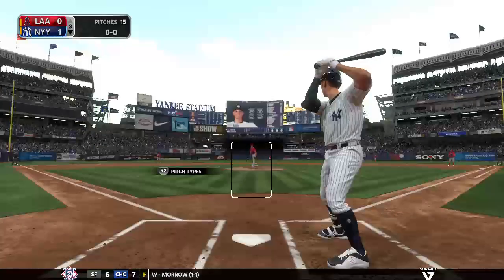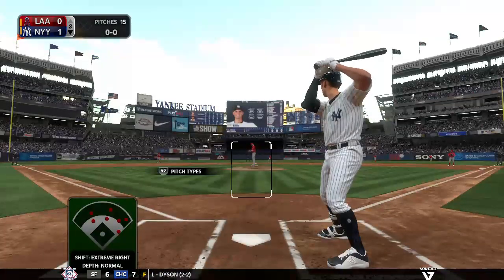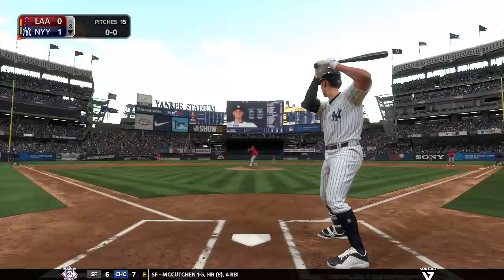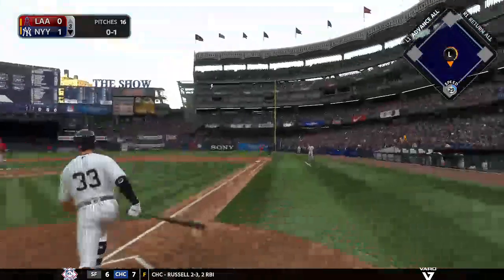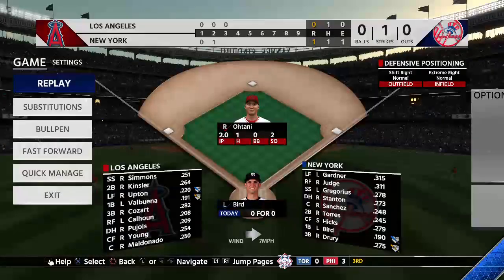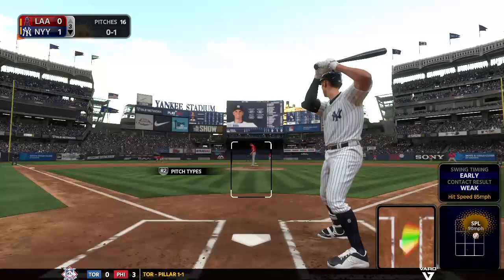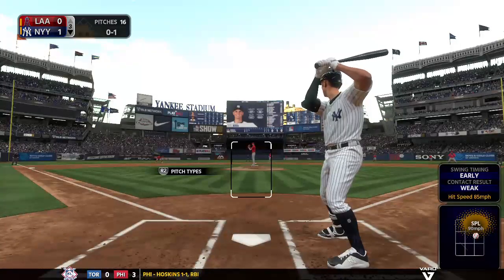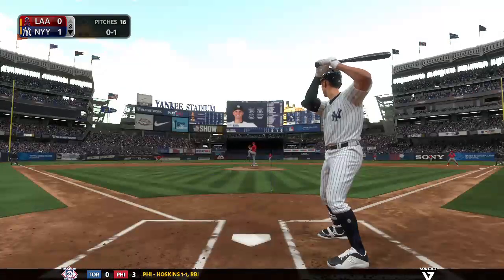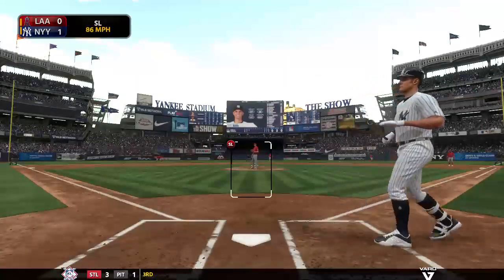The left-handed power bat of Greg Bird digs in now. And you see that average below the dreaded Mendoza line. Here comes the first pitch. And this one's hit on the ground, but foul. Into the windup. Here comes the 0-1. Slider in for a strike.